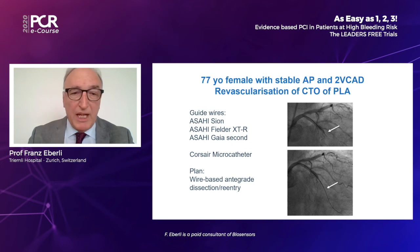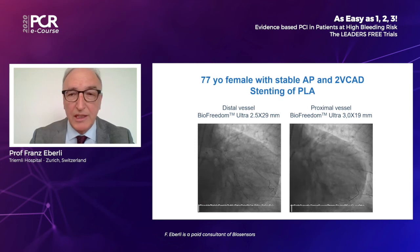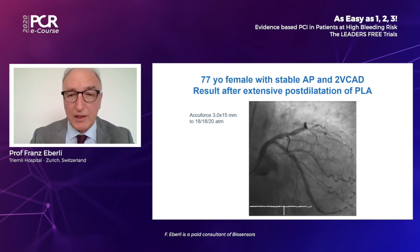For the CTO, the plan was to do a wire-based antegrade dissection re-entry technique. Several guide wires were used, and you can see here we were successful in getting to the distal vessel. The predilatation caused extensive dissection in the posterolateral branch. Nevertheless, we advanced with stenting and we put a BioFreedom 2.5 times 29 mm in the distal part of the vessel and a 3.0 times 19 mm stent in the proximal part of the vessel. After extensive post-dilatation with a 3.0 high-pressure balloon, we had an excellent result in this posterolateral branch.